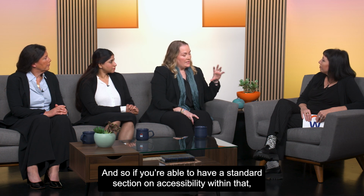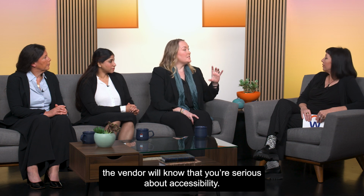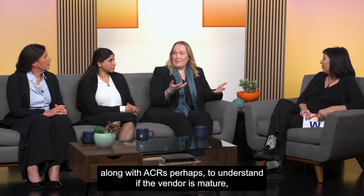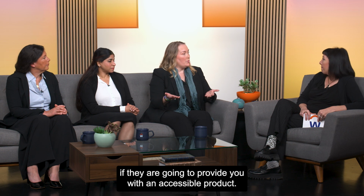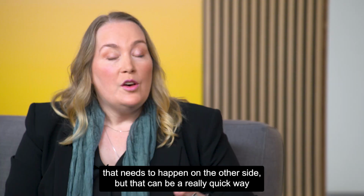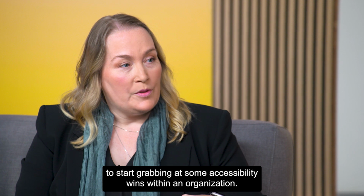if you're able to have a standard section on accessibility within that, the vendor will know that you're serious about accessibility. They will have some questions that they will know they need to give you answers to. Then you can compare those along with ACRs, perhaps, to understand if the vendor is mature, if they are going to provide you with an accessible product. Of course, there's all the testing and other information gathering that needs to happen on the other side. But that can be a really quick way to start grabbing at some accessibility wins within an organization.